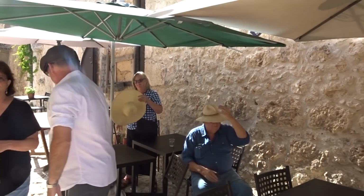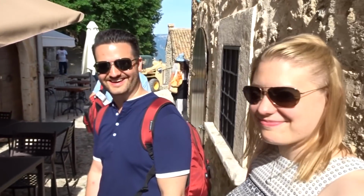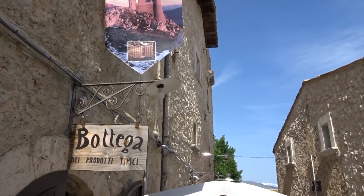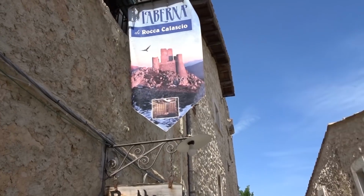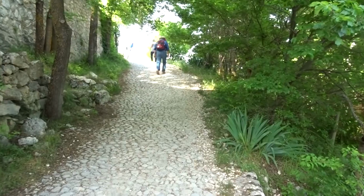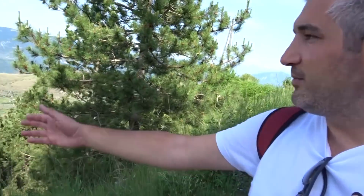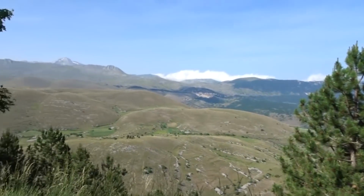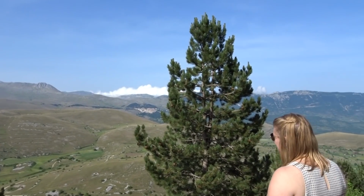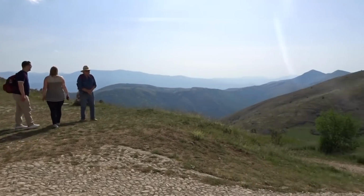Are you ready to experience Rocca Calascio? Let's go. La Taberna di Rocca Calascio. They're gonna be making the food for us tonight. The way to Rocca Calascio is nice. It's a personal walk. You walk your own pace. In the meantime, stop to enjoy the view, like Liz is doing. Liz, you're about to find out why I love this place. I'll tell you, yes.